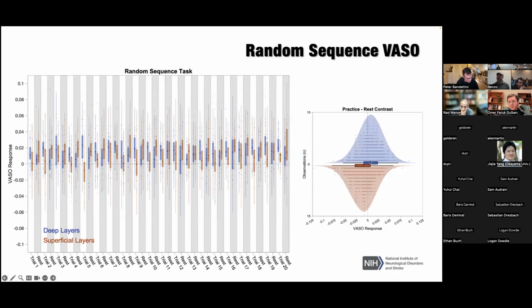So I was just curious if this is lower than expected, or is it within the expected range of VASO percent signal change? So this is 0.025. Is this percent then? It doesn't mean 2.5%? Yeah, it's 2.5%. Okay. Oh, then it's quite a lot. It's actually more than bold. No, I believe that is probably converted to the percent. I think it is quite low.